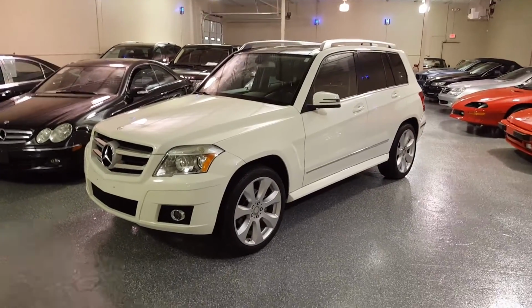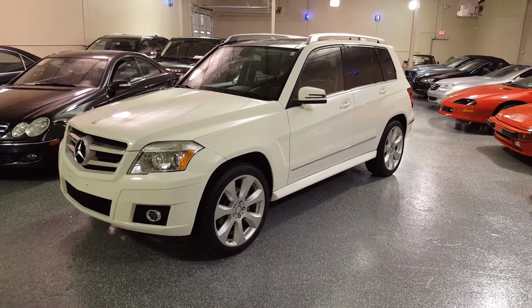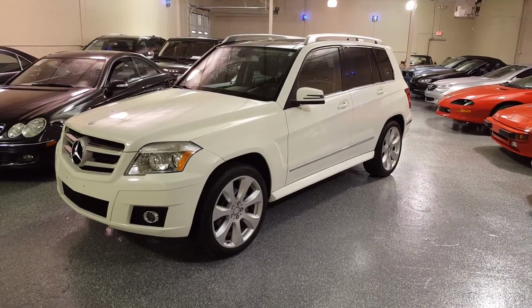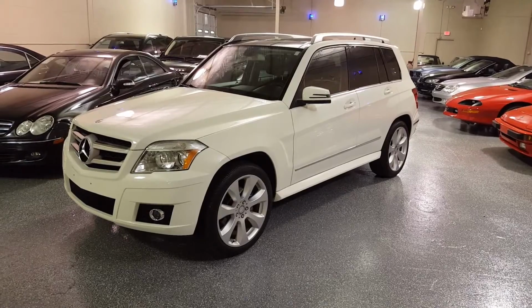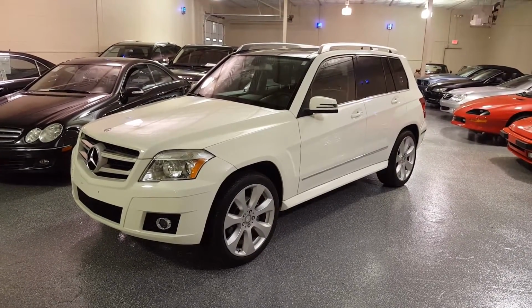This is a 2010 GLK350. The 350 is a 3.5 liter V6. It's all-wheel drive. It's called 4Matic. The color is Arctic white with black interior.